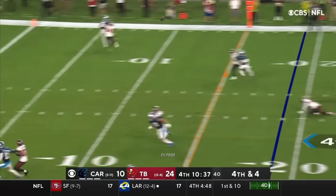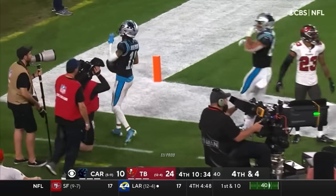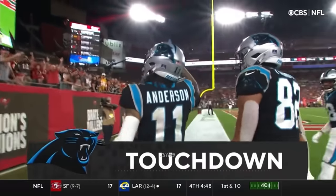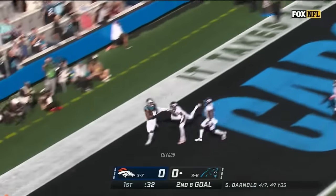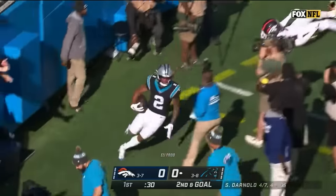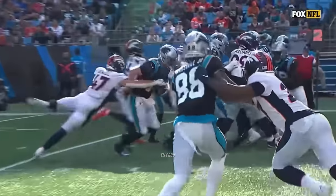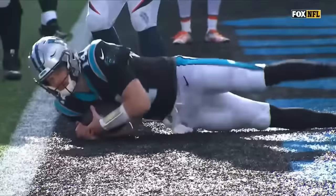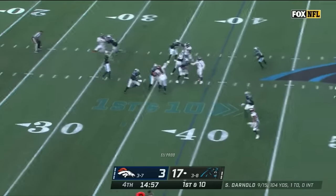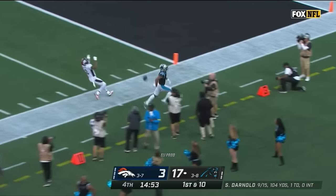Darnold's lofting it toward the end zone, and it's caught! Robbie Anderson makes the reception. Darnold for the end zone. DJ Moore has it, and yeah, that's a Panther touchdown. All right, he keeps, he fumbles, he recovers. So not down by contact. He scores. Darnold has been steady, going deep for DJ Moore, and he's got it.